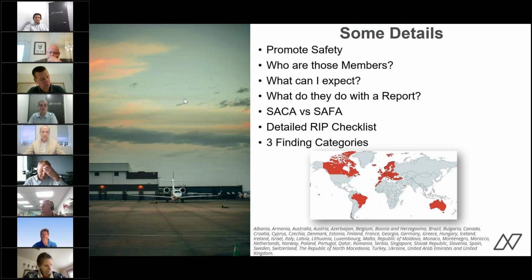A category 1 finding is essentially just a notification to the operator that they're non-compliant with a certain aspect of the ramp inspection checklist. A category 2 triggers a report, and that report gets sent to an office here in the States for those FAA registries. That is AFS 50. It's sort of the international office for the FAA, and the FAA does get a copy of the report indicating that SAFA has found something wrong during an inspection.